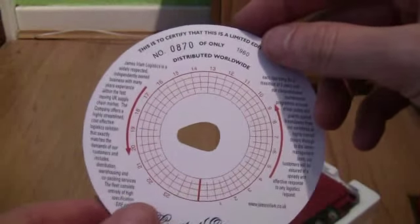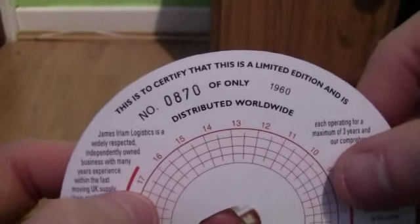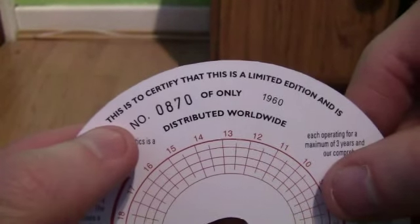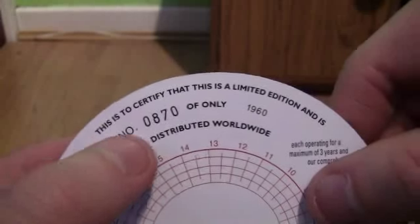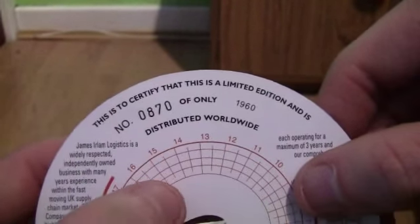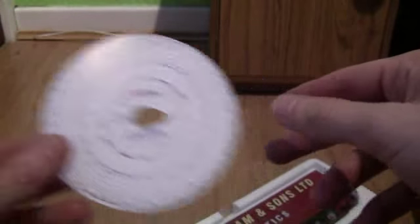Oh no, I think it might have been made in 2006 actually, because if we look here on the back, it says this is to certify that this is a limited edition and is number 0870 of only 1,960 distributed worldwide. So let's put that to one side and let's take a look at the model.